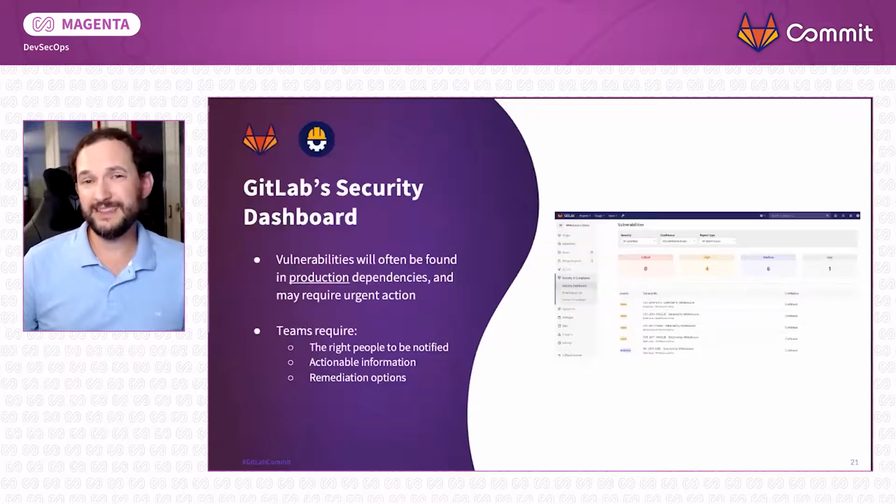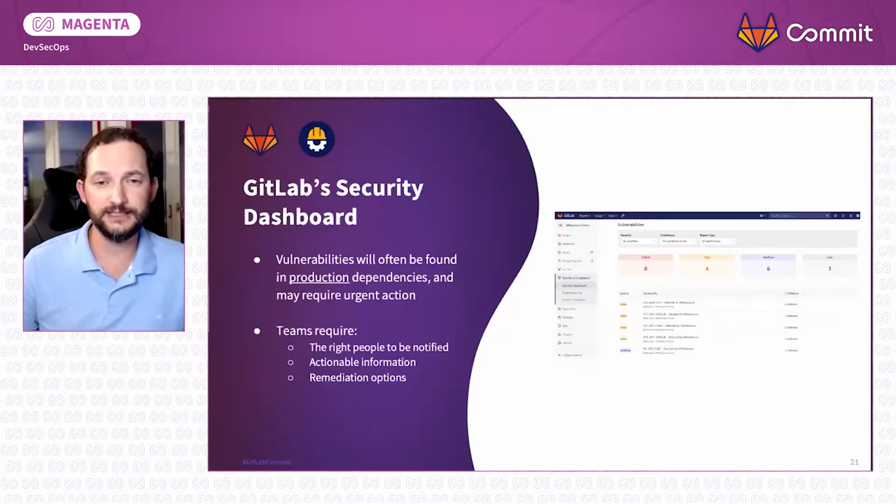So one of the key things about when vulnerabilities are in production and they're publicly disclosed is that urgent action is often necessary. So security teams need the ability to coordinate. They need to make sure the right people are notified. They need actionable information about this security threat. And finally, they need to be able to work with developers in order to remediate these problems.